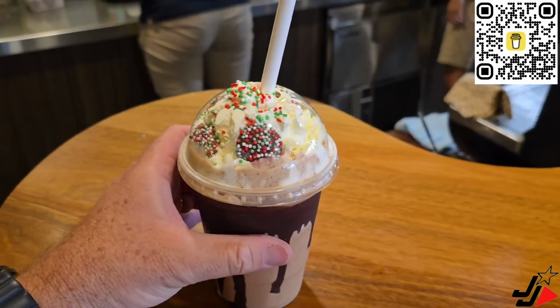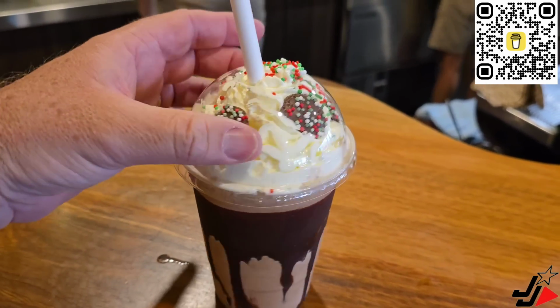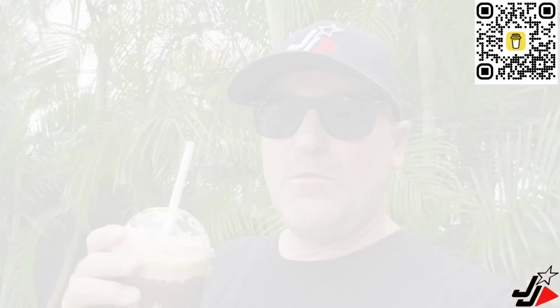Alright, I tell you what, this actually looks even closer to the picture than what I had at Movie World. It's pretty good. Again, I can't taste too much peppermint. I think it must be because I add the coffee as well. But all in all, still really delicious.